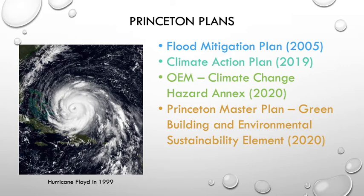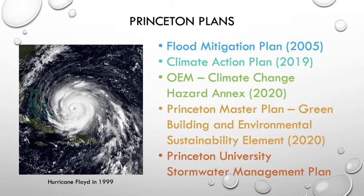Princeton University unveiled its own campus stormwater management plan in 2019 and pledged to use green infrastructure like porous pavement, stream restoration, rainwater harvesting, green roofs, and rain gardens in all future campus development plans. You can find more details of these plans online.